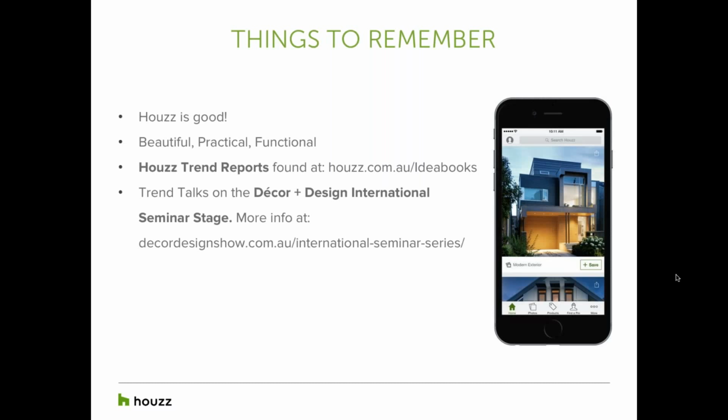So those are the major trends that we can really look out for at the show with our exhibitors at Decor and Design this year. There are also some fantastic trend talks on the Decor and Design International Seminar stage. There's a lot more information about all of those talks at that link on the screen.